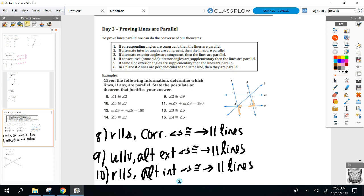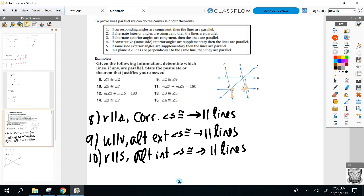Are we starting to see they have to have a transversal in common to be able to call them all these different types of angles? All right, I'm going to do 2 more with you, then let you do the rest on your own. 11. Now what am I saying? 7 and 8 are supplementary. All right, so 7 and 8 are supplementary now. Does that help? Let's see. Here's 7. Here's 8. Line in common.